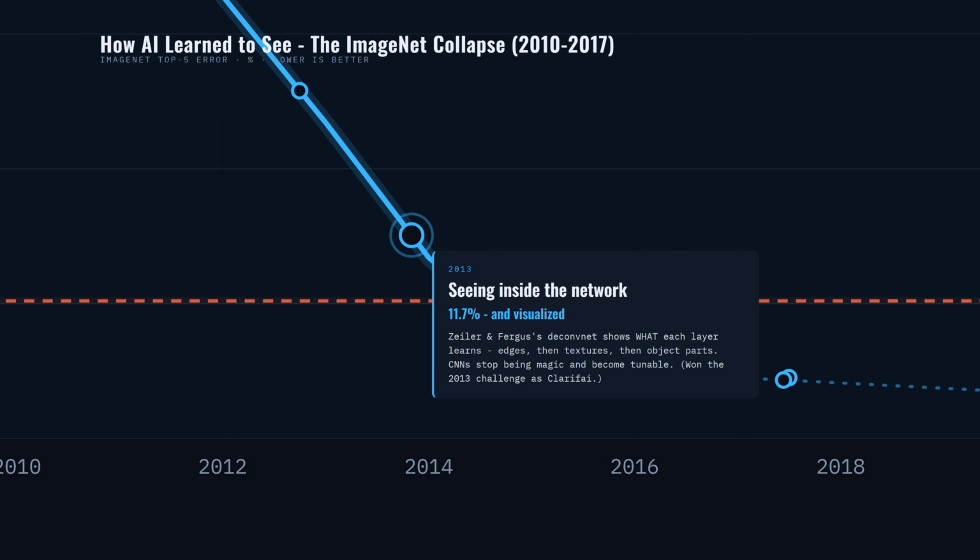Their model took the 2013 title. They entered as a startup called Clarifai, and dropped the error below 12%. The black box had a window now.